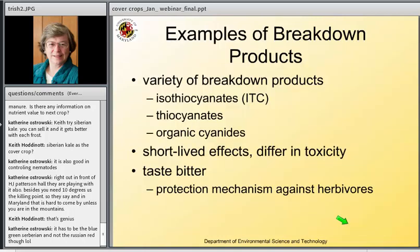Okay, so breakdown products, isothiocyanate, thiocyanate, organic cyanides, all toxic. Different toxicities to different creatures, all right? We're not saying they're equally toxic to everything. They're not. They appear to be rather short-lived in their effect in the soil. They volatilize out. They absorb onto organic matter. And they have a bitter taste. And the plant ecologists think that these compounds evolved in this family to protect them against predation, herbivores, a creature eating them, because the materials, in addition to being toxic, also taste bad. They're bitter.